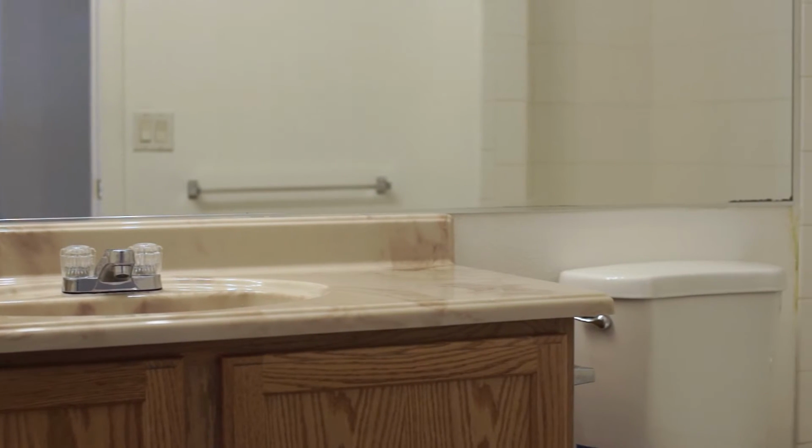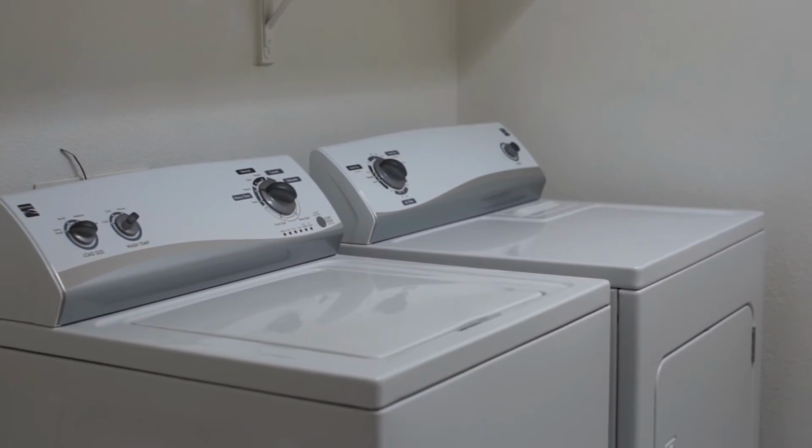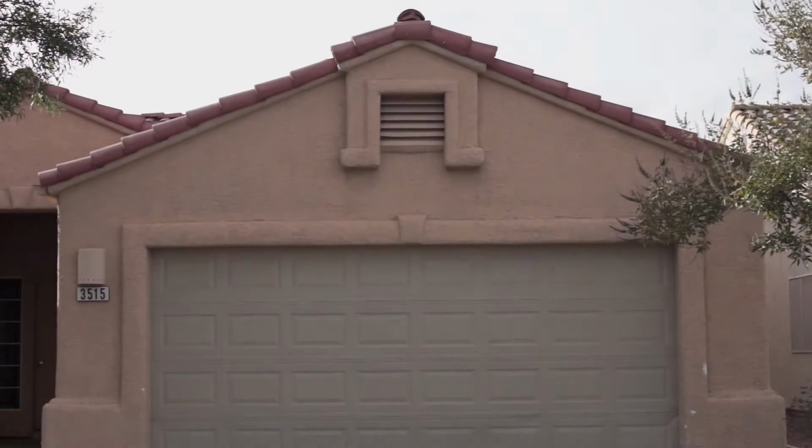The second bathroom has a tub-shower combination. The laundry room measures 6 feet by 6 feet. It includes a large capacity washer and gas dryer. The home has a 2-car garage and is equipped with door openers and entry to the home from the garage.